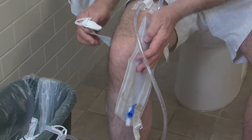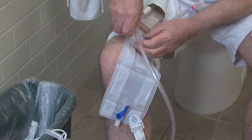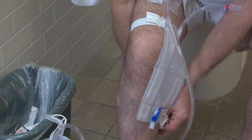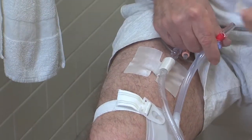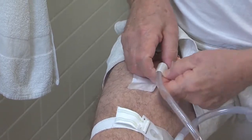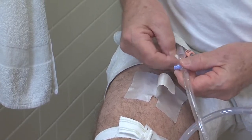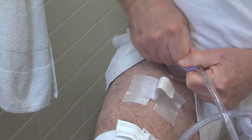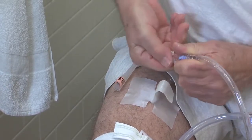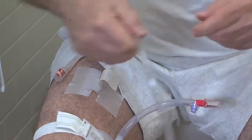To change your catheter from an overnight bag to a leg bag, use the following steps. When you're ready to reconnect the leg bag in the morning, empty the overnight bag, fasten the leg bag with the elastic bands, clean the connection between the catheter and drainage bag with an alcohol wipe. Disconnect the overnight drainage bag, clean its connection port with an alcohol wipe, replace the cap, and set aside. Remove the cap from the end of the leg bag and clean the end with an alcohol wipe.